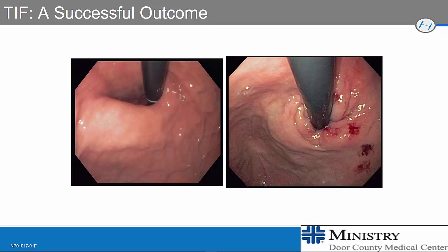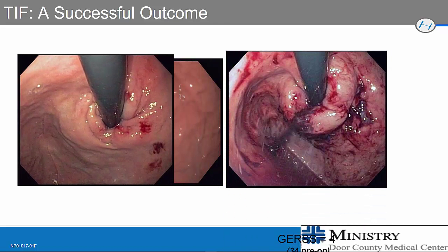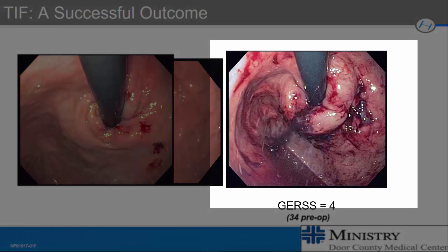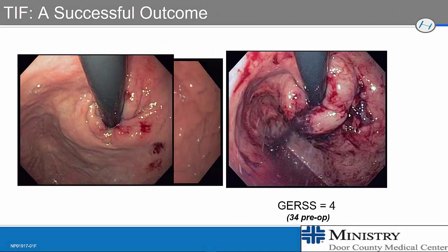Now, this is a picture of an actual patient with a small hiatal hernia that you see on the left. On the right, the image is that of the hiatal hernia that has been repaired. And then, following the repair of the hiatal hernia, this is a TIF procedure that was completed. And you can see that it recreates the angle of His about 270 degrees, not quite all the way around the bottom part of the esophagus. And this patient went from a reflux scoring system of 34, which is bad, pre-op, to a number 4 post-op, which is good.